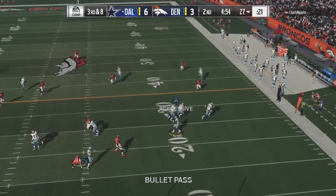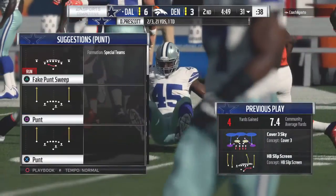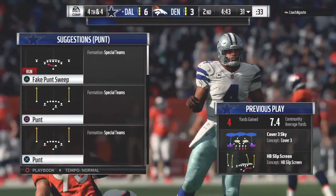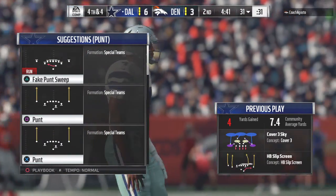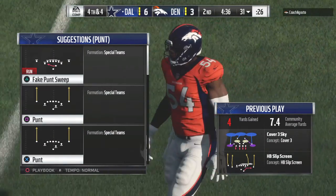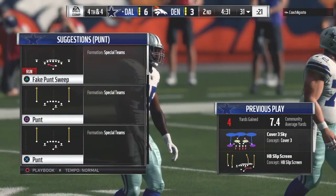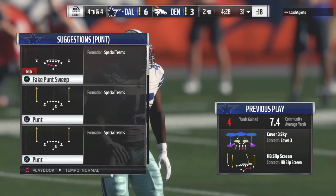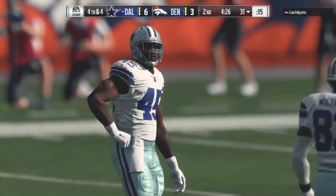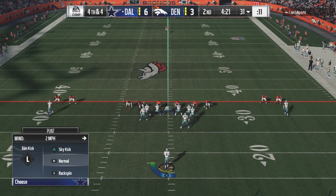On 3rd down, it's Prescott. Oh, it's a screen pass. That's complete. A short gain there of just 4, and that'll bring up a 4th down. They dialed up the screen pass on 3rd down, and for a second it looked like it was all going to come together, and they had a chance to pick up a first down, but the defense got there and finished it off. So the Cowboys will punt it on 4th down. As on is the veteran Chris Jones to kick it away.